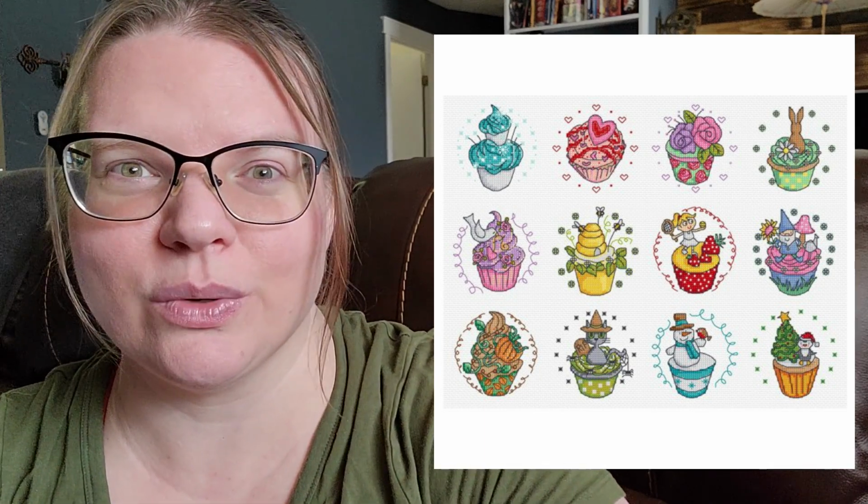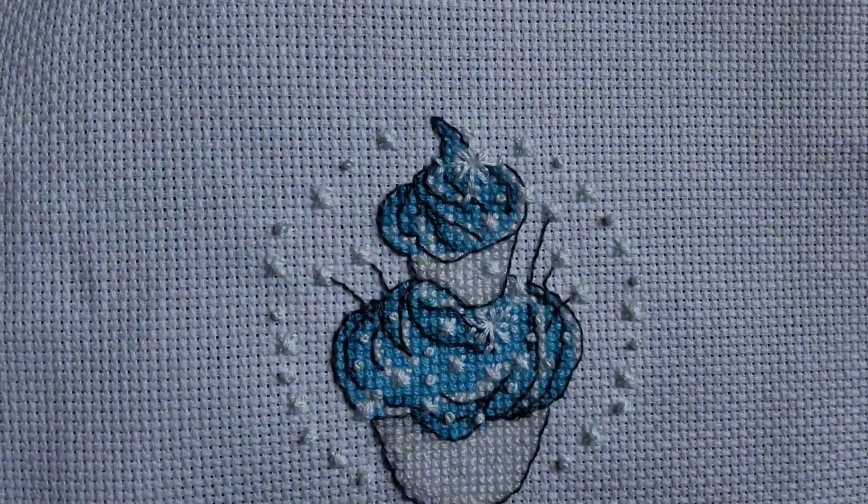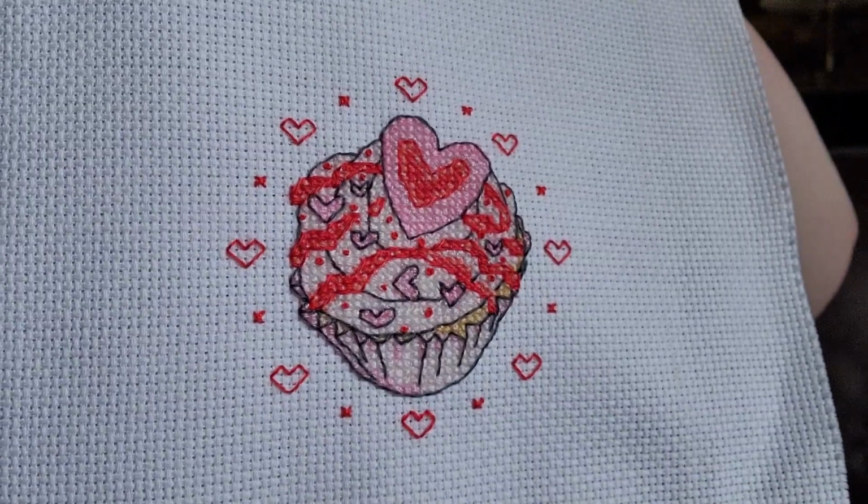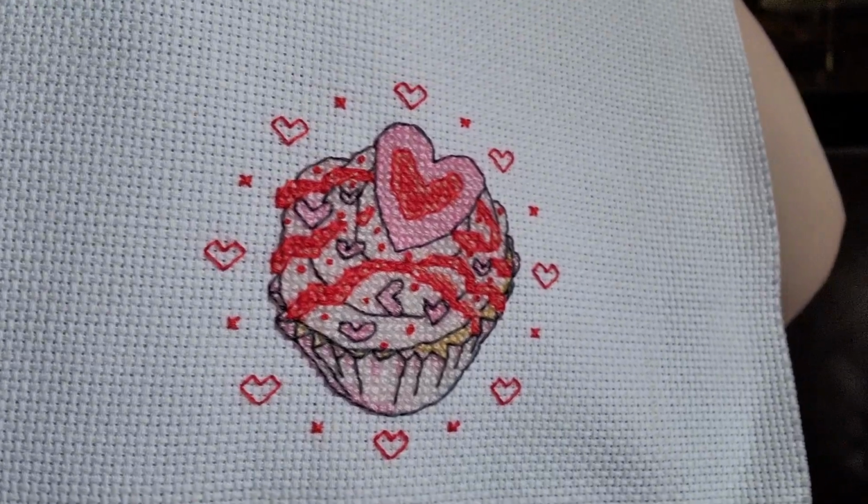And this is January. I don't know how many stitches I got on each one, but I did 1,366 for both of these. And this is February. I will be starting March soon, and I just left some fabric there. I was having fun with those.